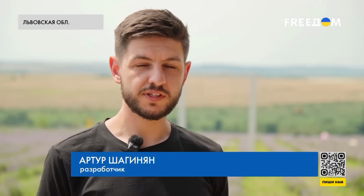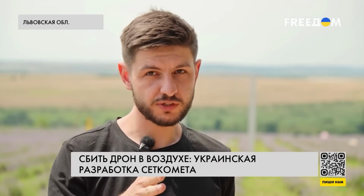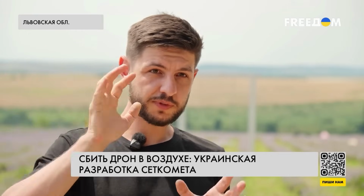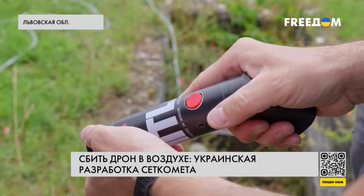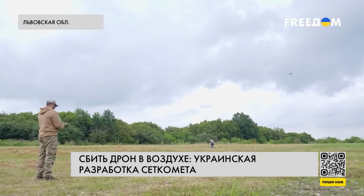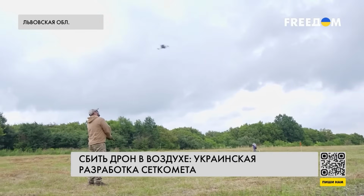When an FPV drone is already somewhere nearby, they mostly try to position themselves to get a hit. In many situations, for example, when a drone is chasing a car, you can stick the device out the window and shoot down the drone from the car window or the trunk. The device shoots a net up to 20 meters. It entangles the drone's propellers and disables it. The cost of such a net launcher is about 3,500 hryvnias. Arthur assures us this is dozens of times cheaper than foreign counterparts.